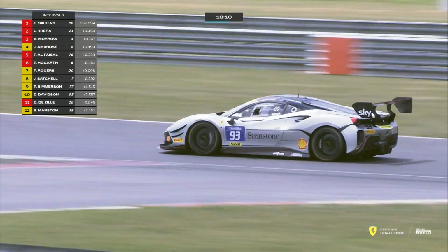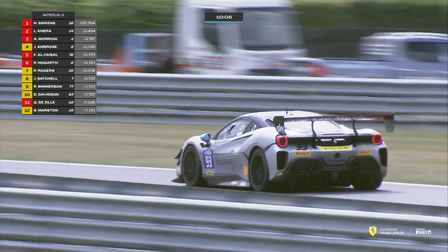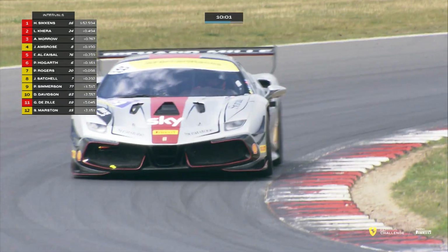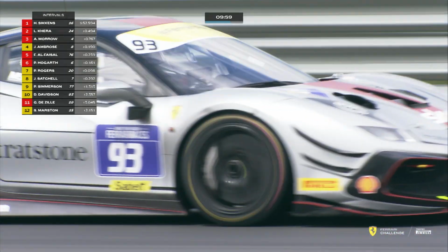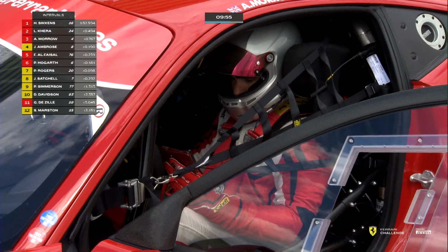the top Copa Shell runner, but in amongst it in the Trofeo Pirelli class in 4th overall, but that would give him pole in class. The next best Copa Shell is Paul Rogers, who was finding a bit of time, but as you say, he's ever so close to the back of Paul Hogarth as well. Just under a tenth of a second between those two in 6th and 7th.